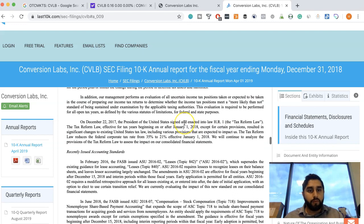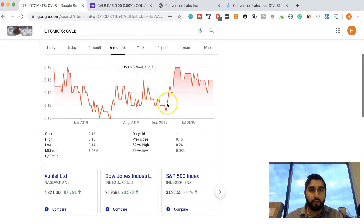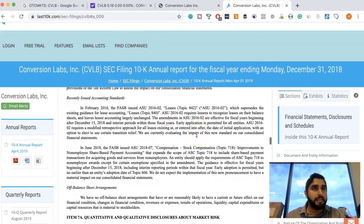So the really cool part of Conversion Labs, the CVLB, is, again, if you want to do this for the long term, this wouldn't really be a day trading candidate because it doesn't have the necessary volume, but that could change as more people get interested and involved in this stock. Volume comes and goes, you just have to keep track of where it waves in the stock market.